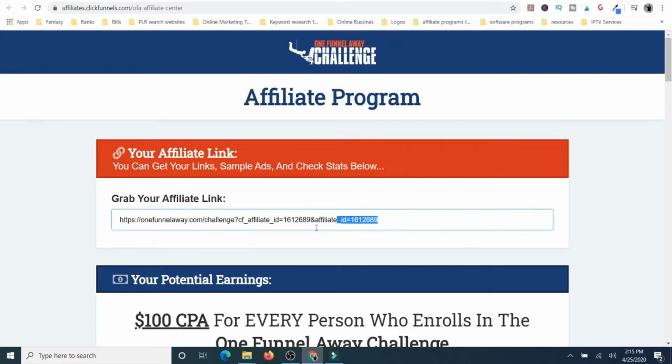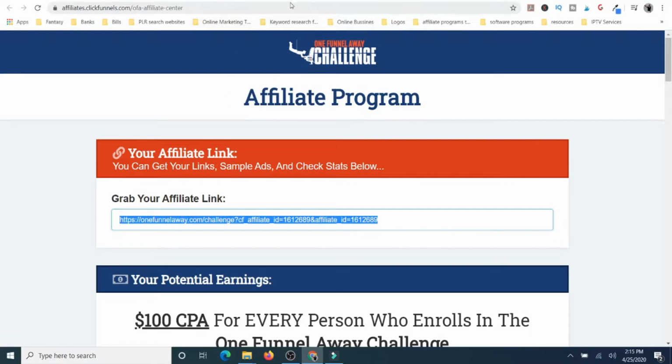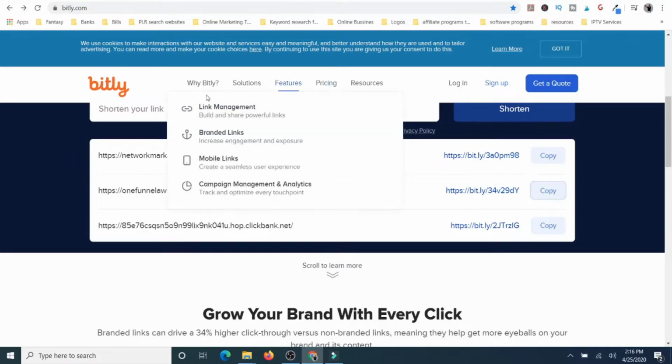Now you're going to get this link. Okay, you've got to copy it, and then you're going to bit.ly.com, where you shorten your link because this is a little bit too long, and then you're going to paste it, and it's going to shorten it. They're going to give you an address like this. Okay, so then you have that, you're going to copy that, and you're going to save it.